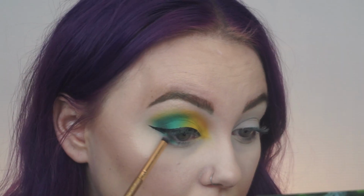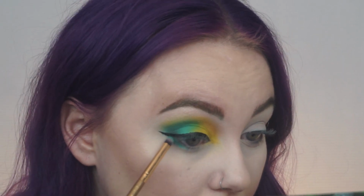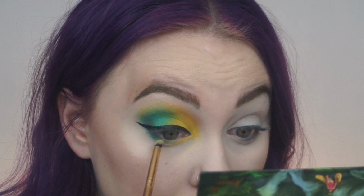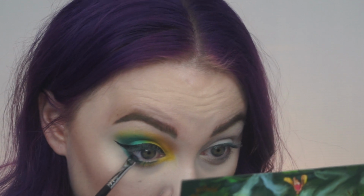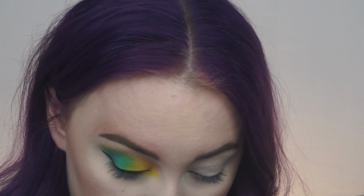So this part is pretty self-explanatory. After doing the wing, we're just going to use those same colors on the lower lash line, doing half of the teal, half of the yellow. And then I went in with a gel liner just because I felt like I'd be able to get in between my lashes and on my waterline a little bit better, and smudged out that black liner.